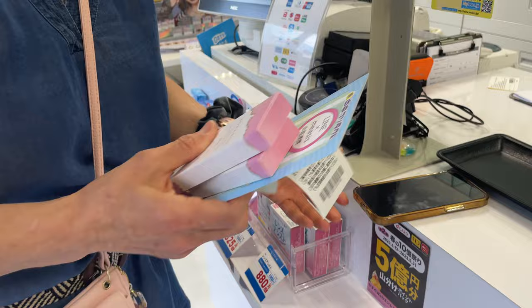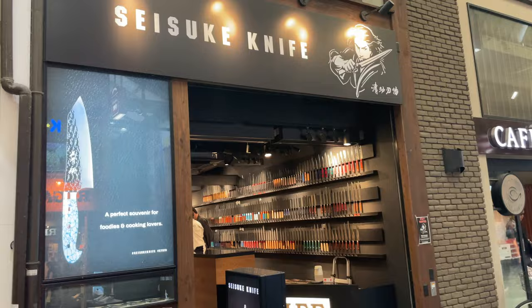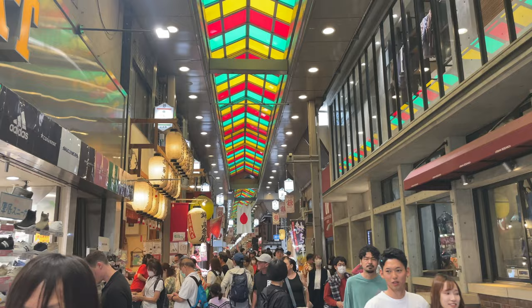Continuing on towards Nishiki Market, we passed this knife store, which I thought was cool because Japanese knives are quite famous for being such high quality. And finally, here we are at Nishiki Market, another one of the most famous attractions in Kyoto. It's this huge covered market that has lots of shops, most of which are food shops.